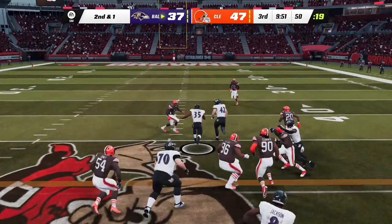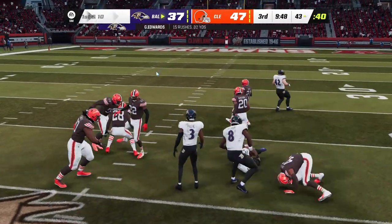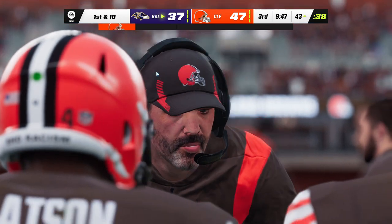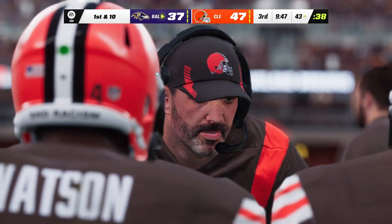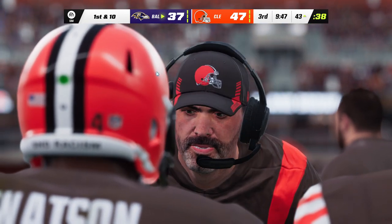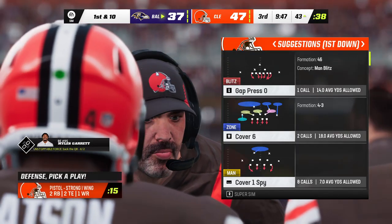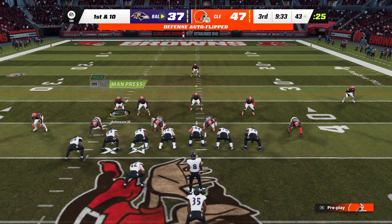And they run with Edwards off the option. And he'll get it down here to the 43. 7 yards there and a first down. Second and one is often an invitation to take the big shot downfield. I'll bet the offensive lineman said, are you kidding? We just get on our backs and let's go get the first down. They love being physical.